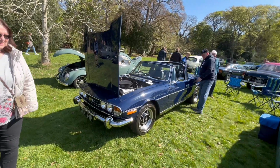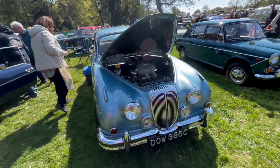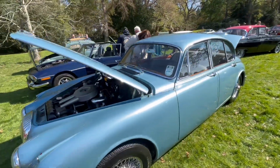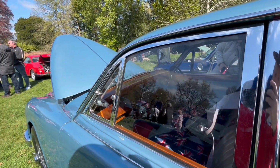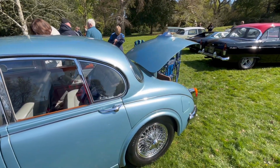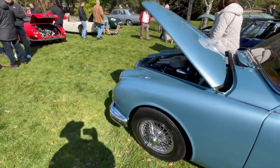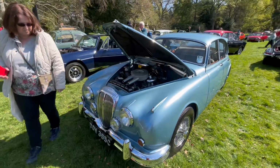Let's have a look at that. Debbie's granddad had one of these. Debbie's granddad and grandma was killed in one of these. Yeah, the wooden dash, look. Remember it, Deb? Deb's granddad, up in the mountains in Wales on the way to Llanberis.